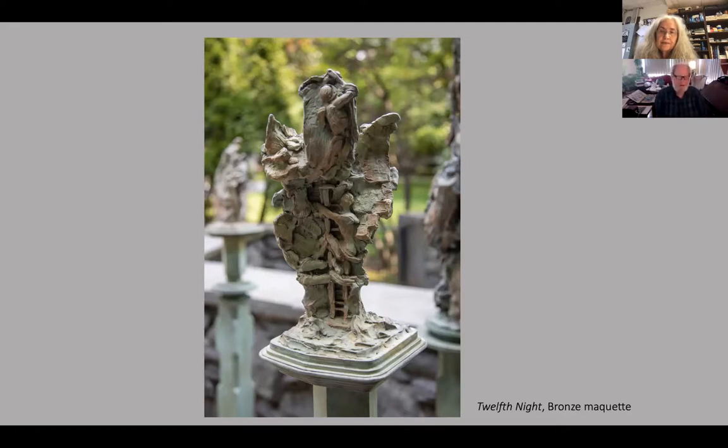Well, these are 3-dimensional sketches, if you will. We call them bronze maquettes. They're a very intimate viewing experience. When I'm creating these, I'm not worried about fidelity or issues of accuracy. The whole idea is to give an arrested moment in which there's a key passage in Acts 1 through 5.